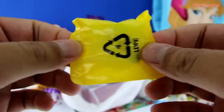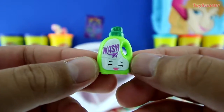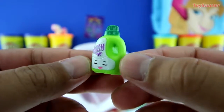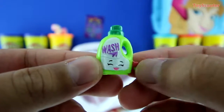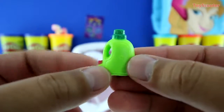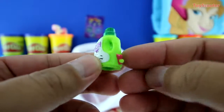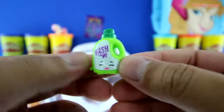And here's our second Shopkins surprise. We got Wendy Washer, and she's a bottle of laundry detergent. She looks super happy, and right here it says wash. She's a green bottle with the green bottle cap, and I think she's holding a sponge. Pretty cool.